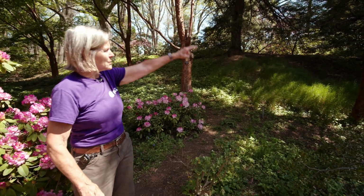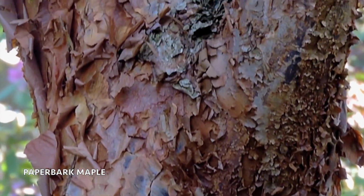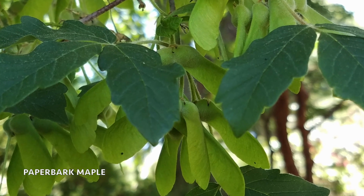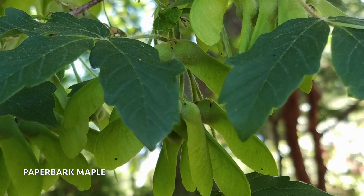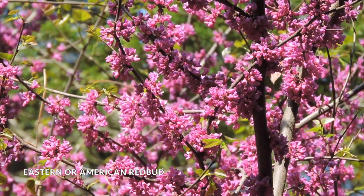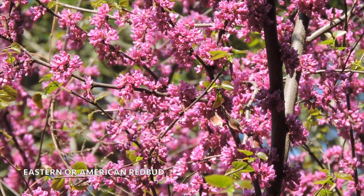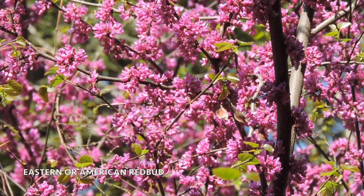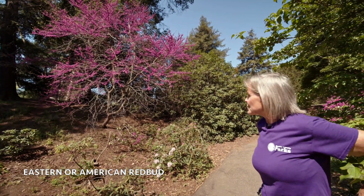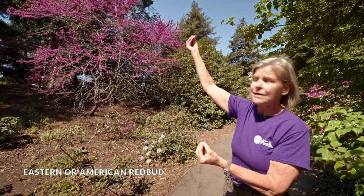Also behind, you'll see the beautiful cinnamon bark of the paperbark maple, which we have seen in other parts of the park. It is now fully leafed out. When we started our early spring tour, they were just starting to bud, but now we have full leaf. Two other plants that are part of this collection: you see the American redbud, Cercis canadensis. It blooms before the leaves come out, and this is actually a fairly late bloomer. Many of our redbuds have already gone by, but this is a great example of how the flower buds line the stem all the way up.